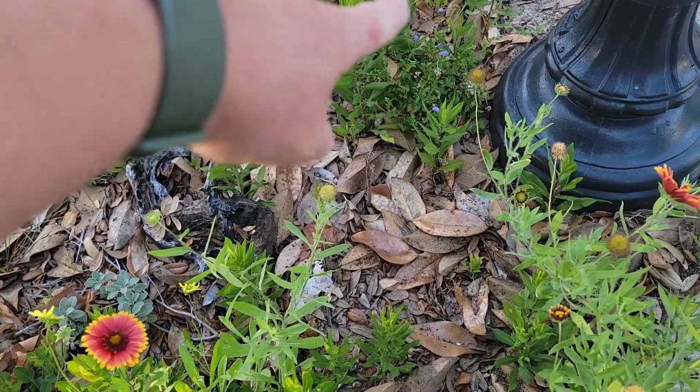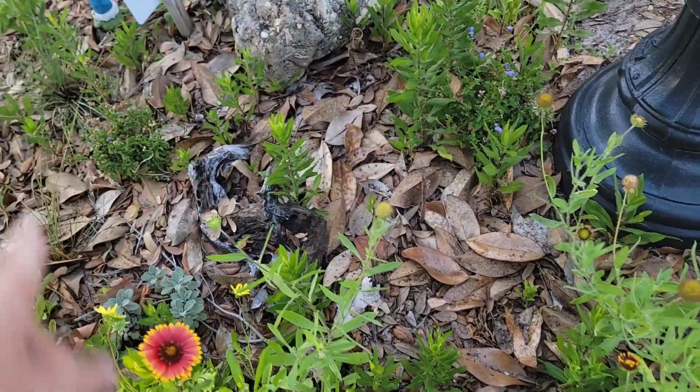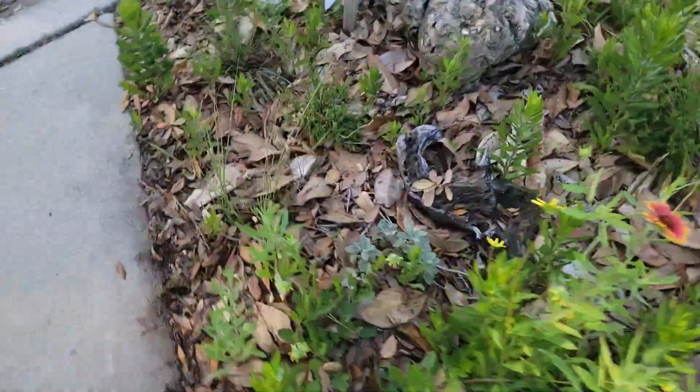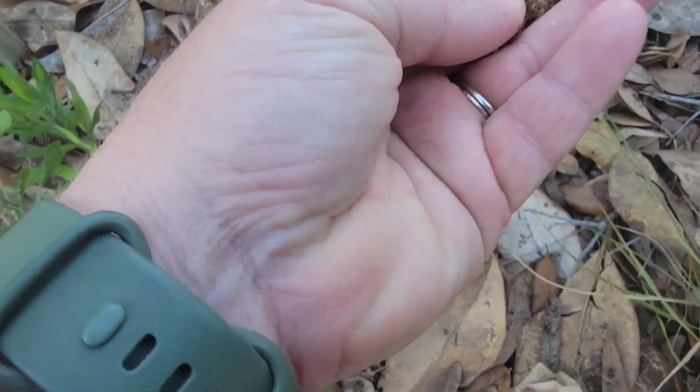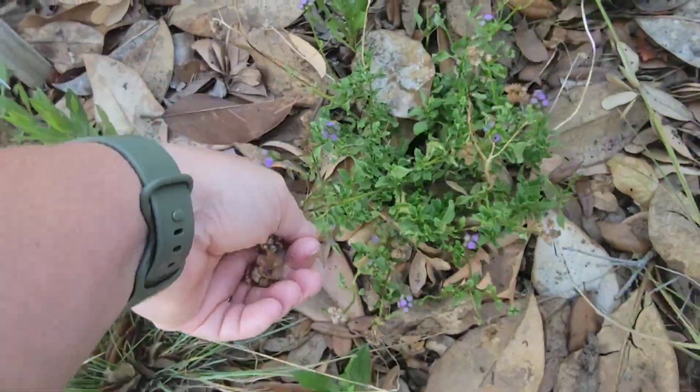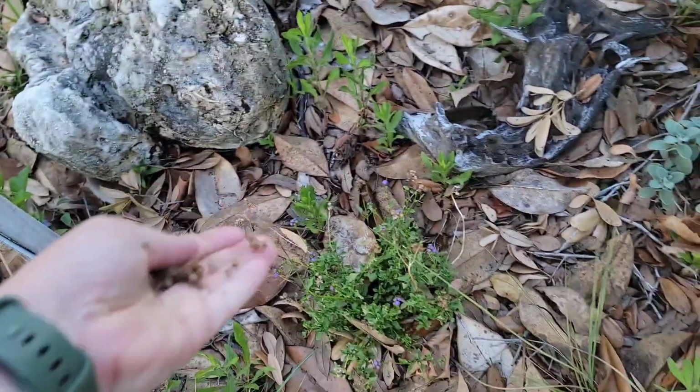Here is a blue mist flower. The plant itself, for some reason, really struggled. Not really sure why, but it did. So I'm going to just collect the seeds and then rescatter them.